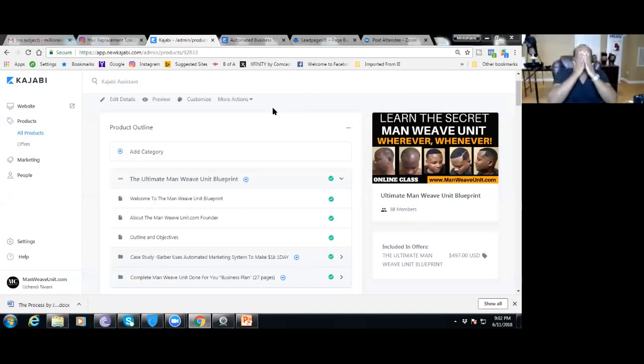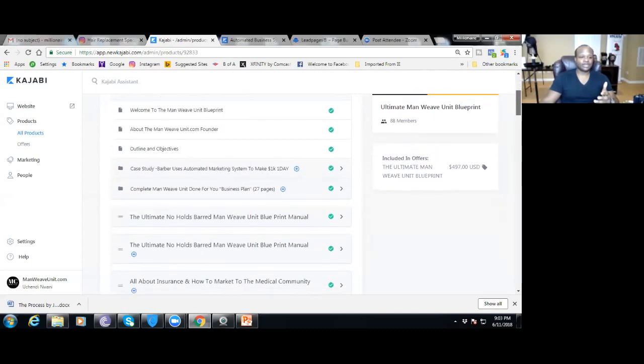Since y'all can see the screen, one thing that I learned: the ManWeave Unit blueprint is a business plan. It's about 29 pages long, and it's in a Word document, so you can copy, cut, and paste. Okay. So you can download that.